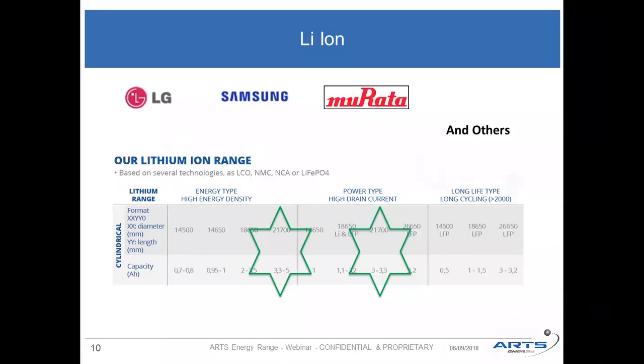So it's very important for us because that means we are able to supply different kinds of products, and we can have some double source if needed. So that's what is new in the lithium-ion range for the cells.